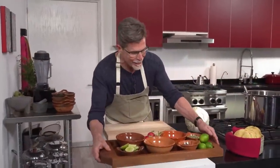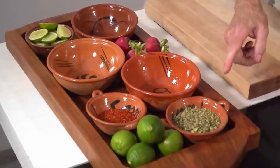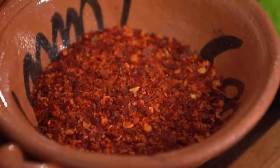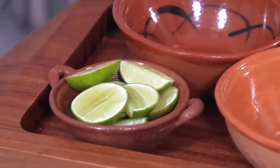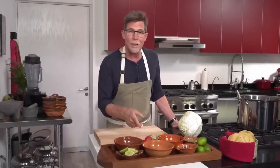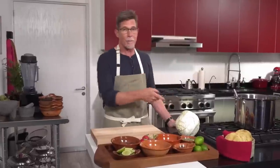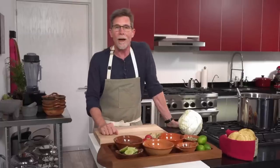Okay, it's almost time for us to serve the pozole, so I started getting all the garnishes together. I've got the whole leaf Mexican oregano, the crushed chili for those that like it a little spicier. I sliced up some limes for everyone to squeeze in, and then all I have left is to slice the radishes, thinly slice the cabbage, which is my choice over the head lettuce, and to chop up the white onion.